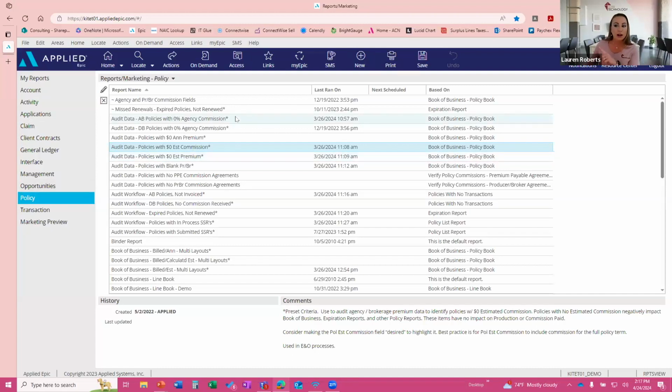There are also other reports outside of policy reports that are new. So there's also reports that have the asterisk in other areas as well. All right, so back over to our lovely little presentation here.